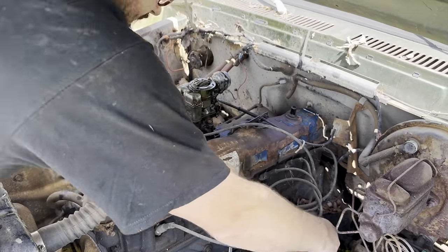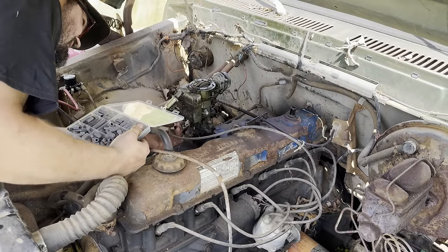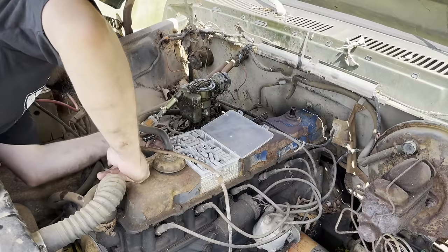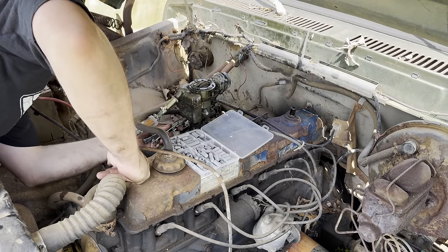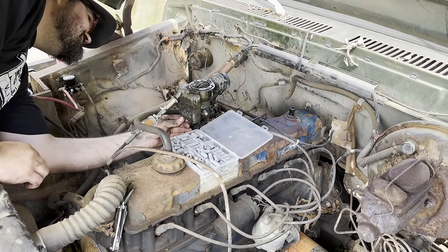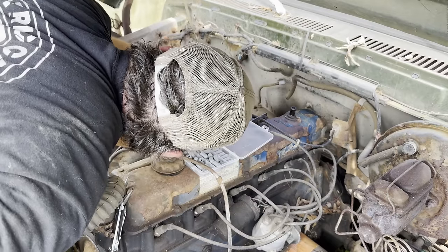This is the vacuum advance for the distributor. It actually seems like it is okay, so we will leave that. There's another falling apart vacuum cap right here. The whole end of it has fallen off already. It's just turned to mush. There we go. Okay. I think that's it.